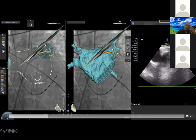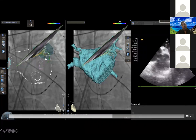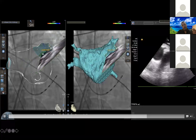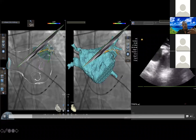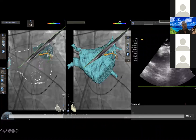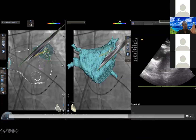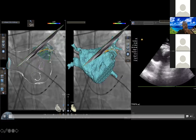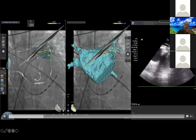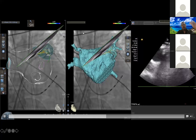I don't know if others have this experience, but for the SoundStar ICE catheters that we use, it comes in either 8 French or 10 French. I find it very difficult to get the 8 French ICE catheter up into the PA. I don't know if it's the stiffness or the maneuverability. I find it much easier to use the 10 French, and that's why I've gone back to using a 10 French.